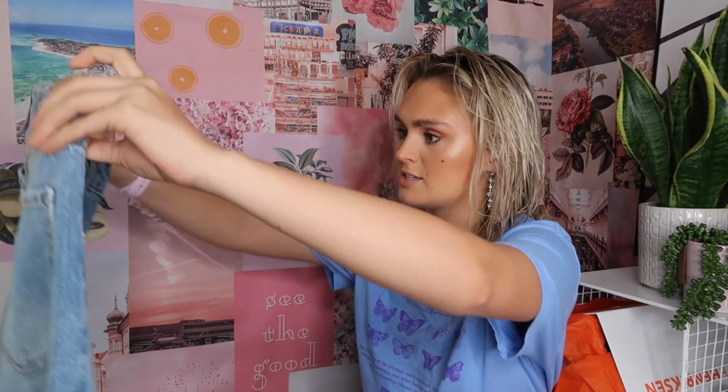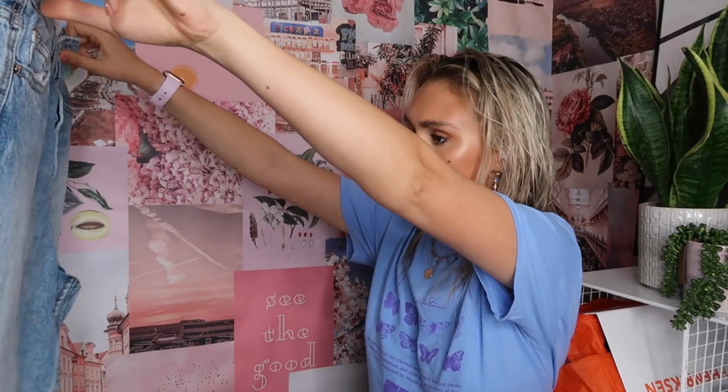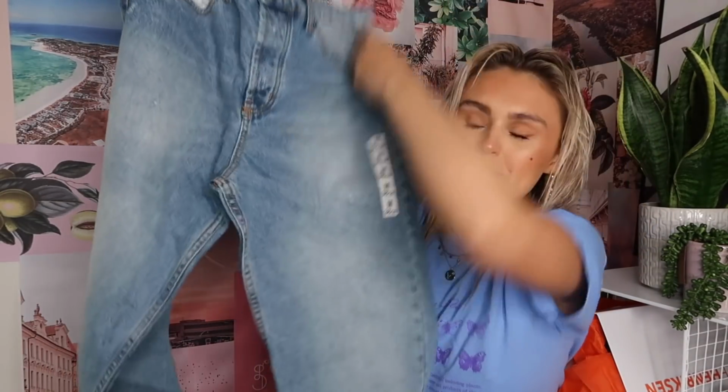Now, again, sizing on jeans between each brand, it's so impossible to know. Like, honestly, it's impossible. So I got these from Stradivarius, because I've never tried Stradivarius jeans. And I got these in a 10 medium.